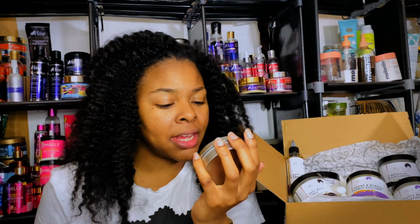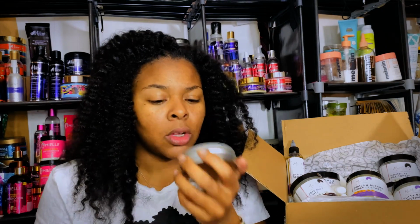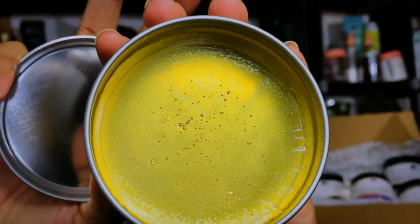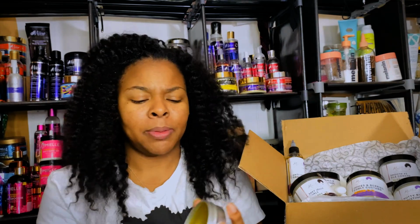Now the directions for this say to gently apply using your fingertips or your palms into your hair and scalp, so this can be used all over. Oh, and it smells really good. It reminds me of like 7-Up. I'm not gonna lie, it smells like soda. It reminds me maybe of pineapple soda or like 7-Up. It smells good. I like it.